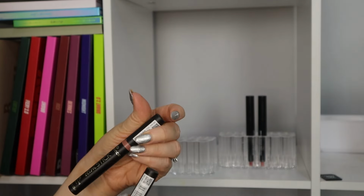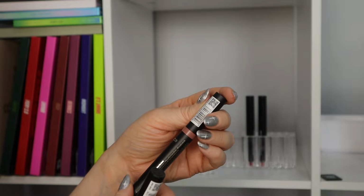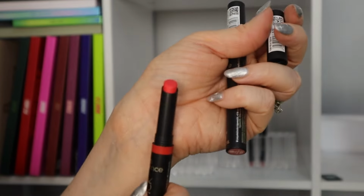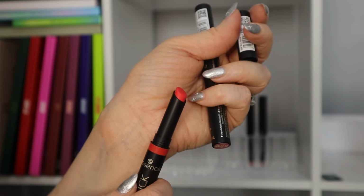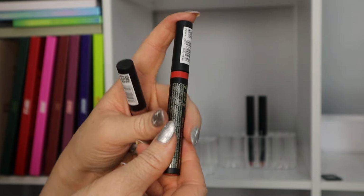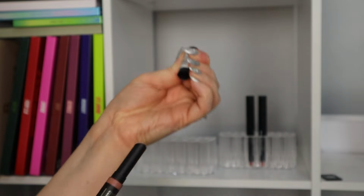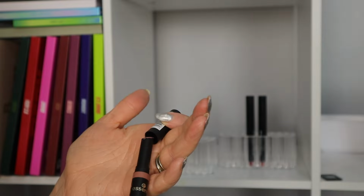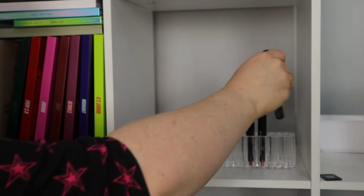The Essence The Slim Stick. And this is 102 over the nude. Yes, I don't think I liked the red shade in this because it was a very strange, very bright tone. Like, it just looked very, very strange on my skin. So I'm going to get rid of that, but keep 102 over the nude. Yeah, that's a nice enough nude. I can keep that. It was nice and like satiny on the lips. I did like that one.